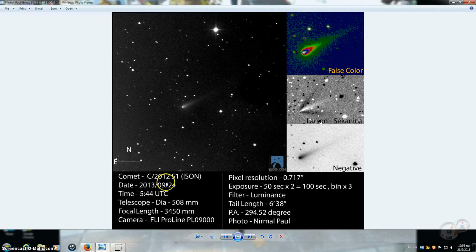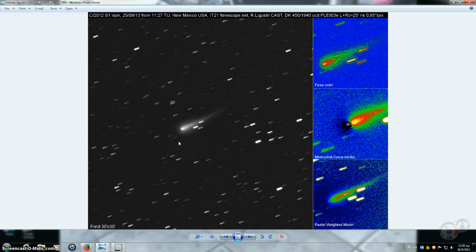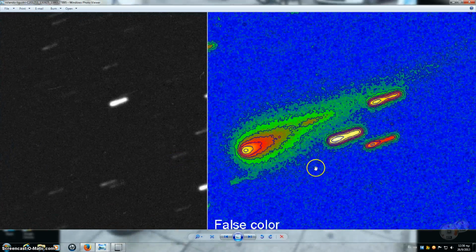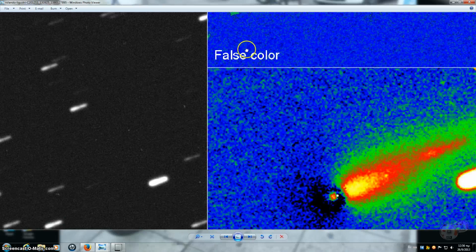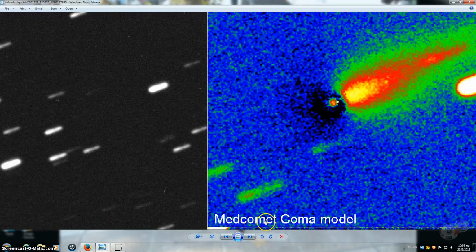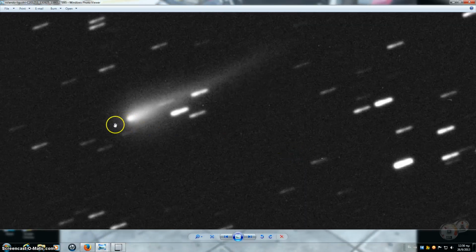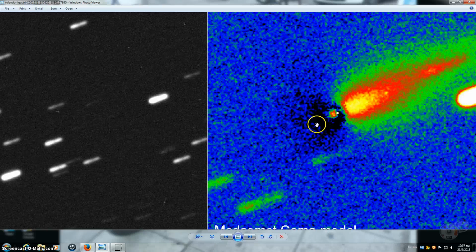I want you to have a look at this too, and I think this is very interesting. I'll tell you why. As we go in here, this picture was taken from New Mexico. Let's zoom in on these false color images for a second. This shows the core, or the nucleus. Let me bring it down here for a second. Common coma model. Look at the coma here. And what is this supposed to be? I don't think there's anything in front of Ison here. So what does that represent? I have no idea.